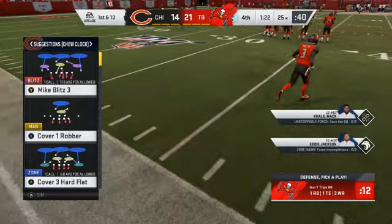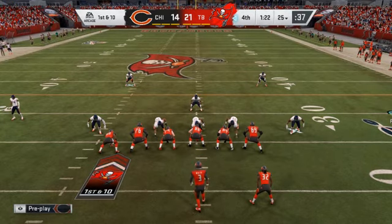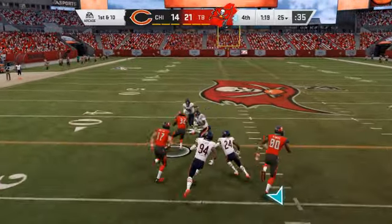So out come the Bucs now. And this game not quite over yet. And we'll likely see them take all 3 timeouts defensively, so they can't just kneel this one out. They're going to have to try to run a few plays. You're exactly right. They've got to get a first down.